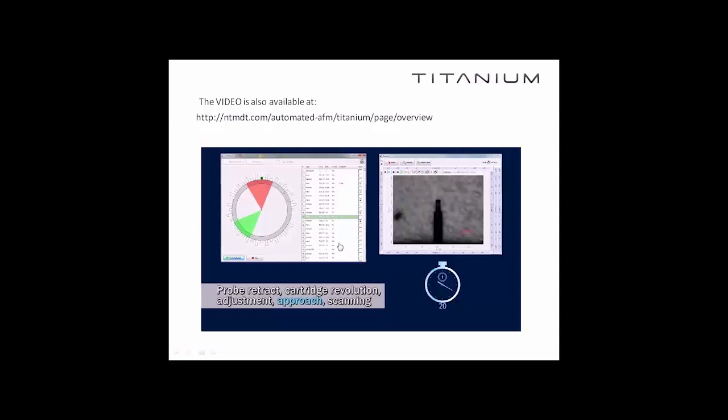When you look at this, the complete process should take around 30 seconds from stopping one scan and starting a new one. So it's actually been quite difficult for me to read that in the 30 seconds allowed.